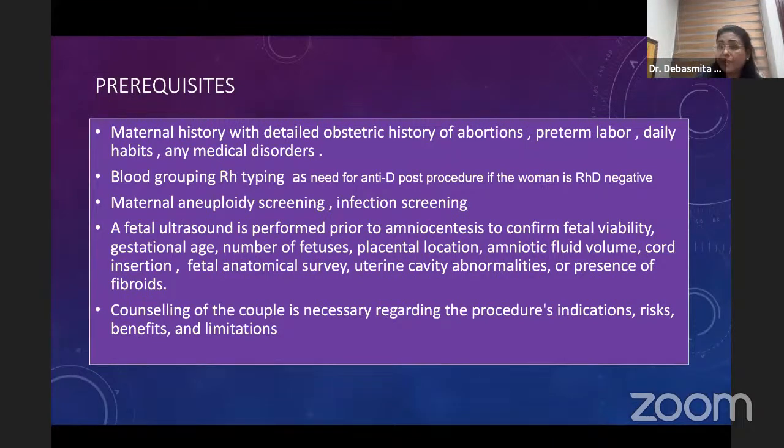Then blood grouping and Rh typing is very important because of anti-D. Any kind of invasive procedure we are going to do can create a feto-maternal hemorrhage and it can go for sensitization. So we have to give 300 microgram only as prophylaxis if it is Rh negative, within 72 hours, nothing like 150 or something, or because my needle went very spontaneously so reduce the dose, nothing like that. It is 300 microgram. Then maternal aneuploidy screening, infection screening, those are very important.